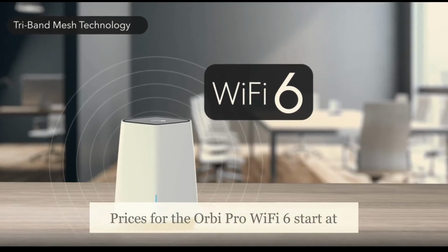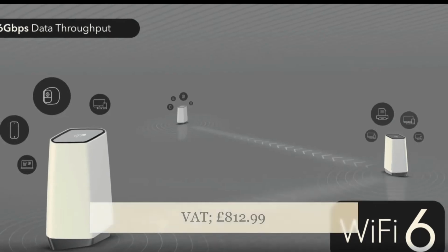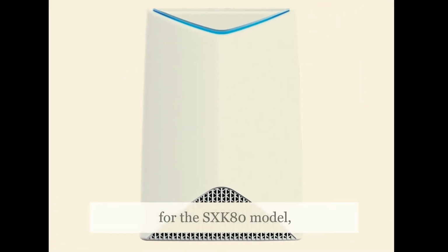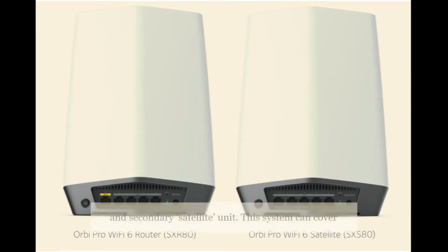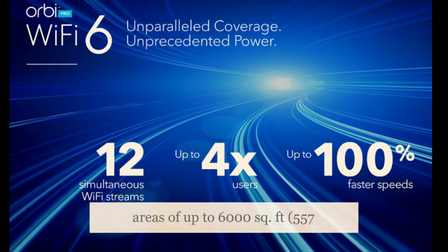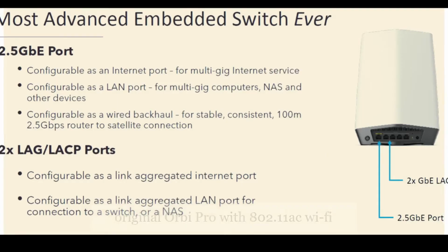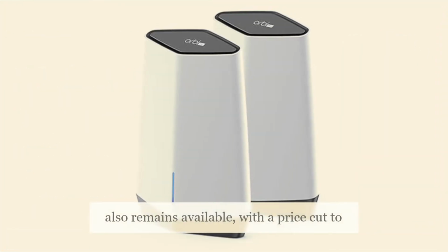Prices for the Orbi Pro Wi-Fi 6 start at £677.49 ex. VAT, £812.99 including VAT, or $769.99 for the SXK80 model, which is a two-piece system consisting of a primary router and secondary satellite unit. This system can cover areas of up to 6,000 square feet, 557 square meters, with 3-piece and 4-piece systems also available for larger premises.